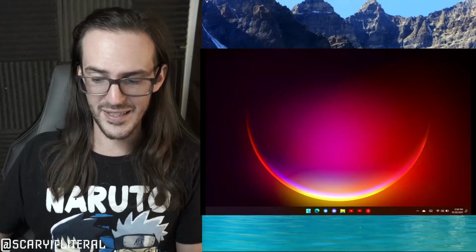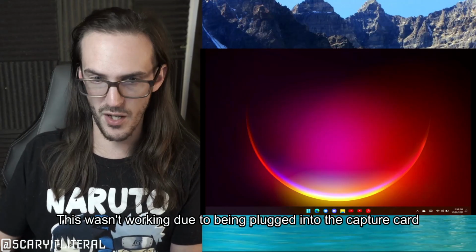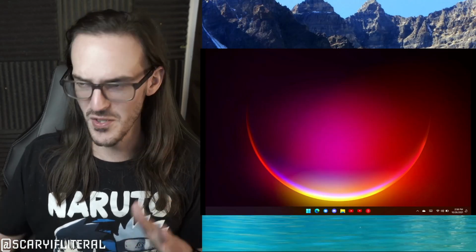There have been a few bugs here, though, on Windows 11. Bear in mind, I am using the beta build, and some weird things have gone on here in general, like the fact that it's supposed to show larger icons on my taskbar when I go into tablet mode, but that just isn't happening at the moment. So there's been some weird stuff.